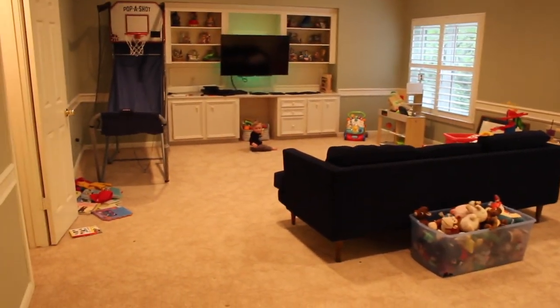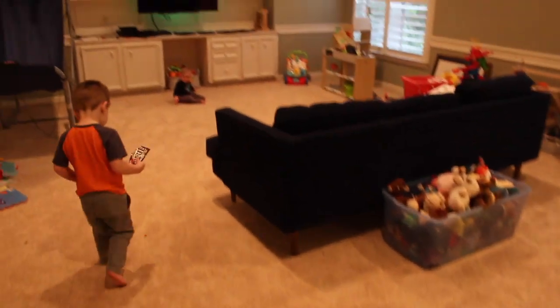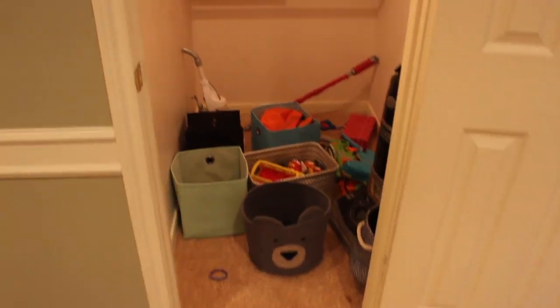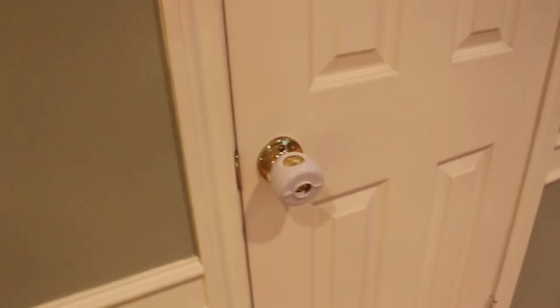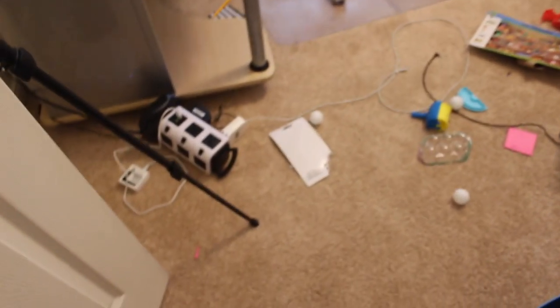The final product for the game room. Is it perfectly organized and Pinterest worthy? No. Is it picked up, and do the toys have a place for the boys to put them in? Yes, absolutely. Now let's move on to the office.